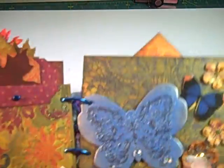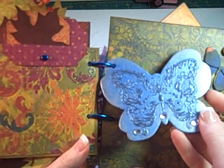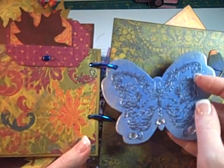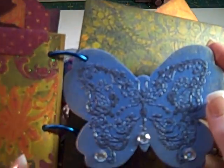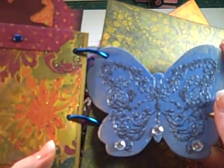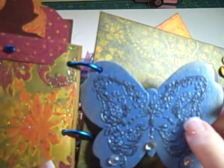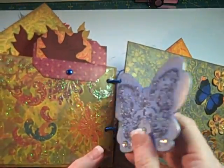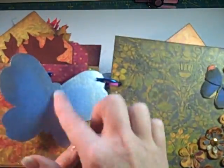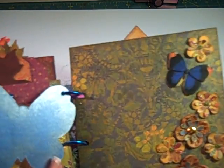I love doing tags. This is then a chipboard butterfly that I put in the kits, and then I stamped it in black and then used that interference blue beauty on it. See if I can get it in the light at all to show. It is so cool. I wish it showed up. But it's kind of iridescent. It's really neat stuff. And then I've got a little bit of bling on there. And left it open on the back so she could either journal or put a photo or something back here.